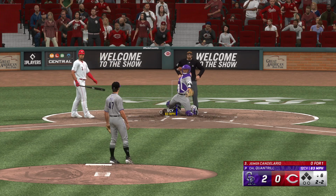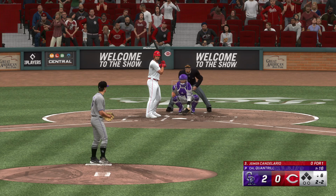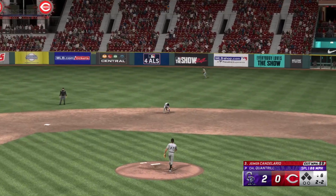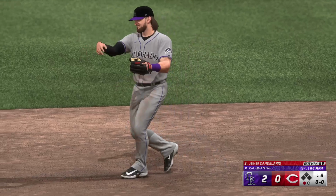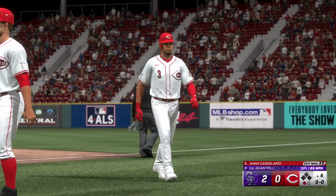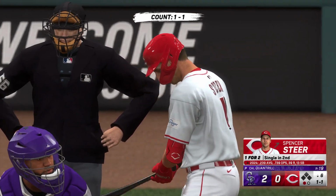Inside, almost got him. On the ground, right side. On to first. One away, bottom of the sixth. The left fielder. So now here's the Reds cleanup hitter, Spencer Steer.